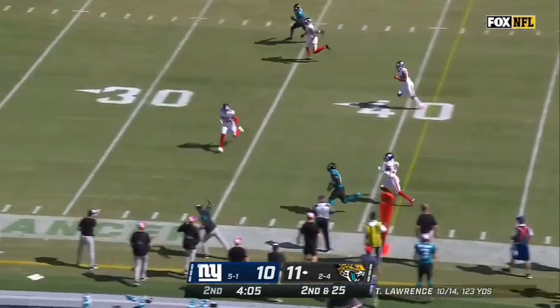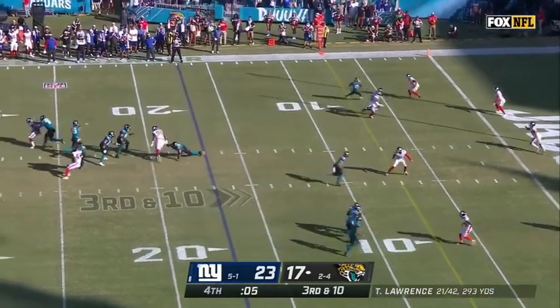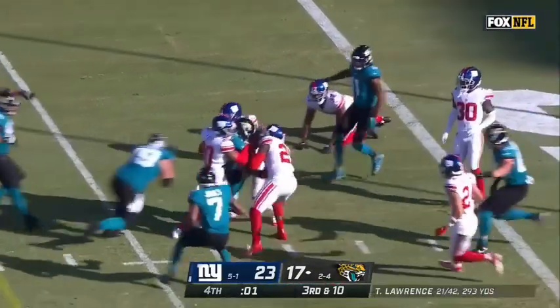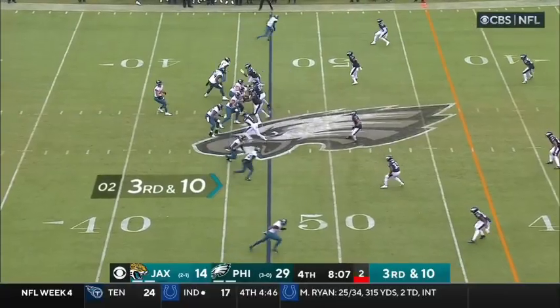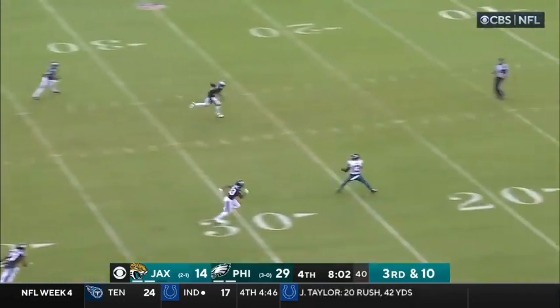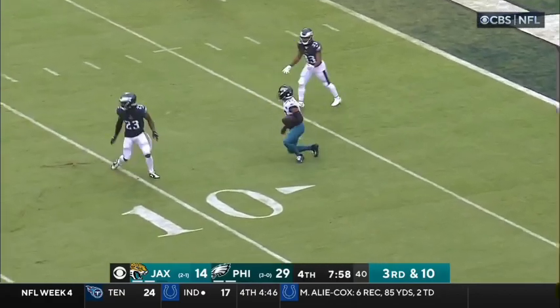Open is Kirk. Christian Kirk with a first down. The throw at the goal line. Caught by Chris. Who makes it really hard? Where does Lawrence go here? Feeling the pressure, throws on third down. Wide open, it's Kirk. Inside the 10.